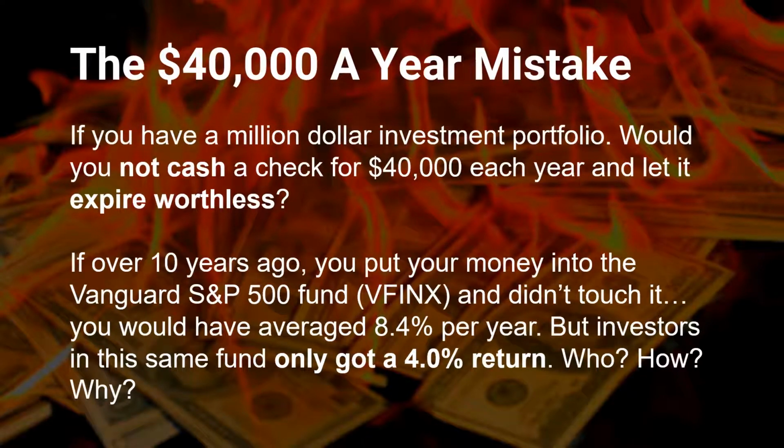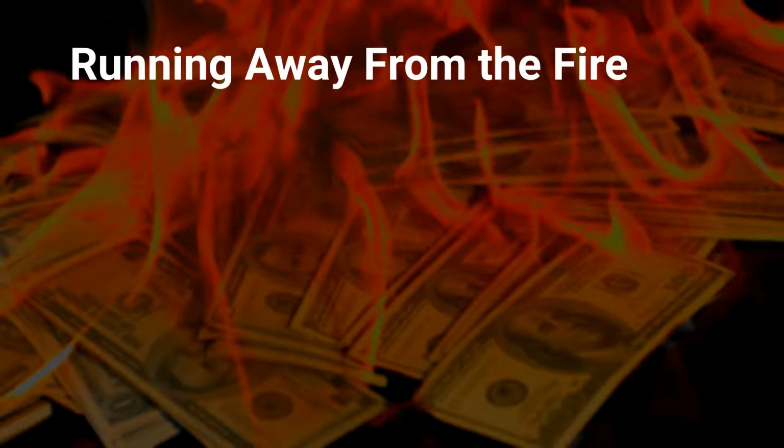So let's unpack this a bit. And also, we're going to see what it means on paper when this actually happens. A lot of these studies miss this crucial link of what actually happens in a real portfolio.